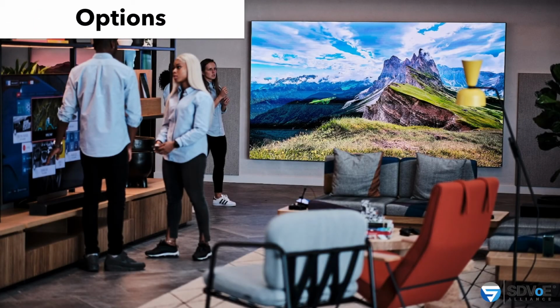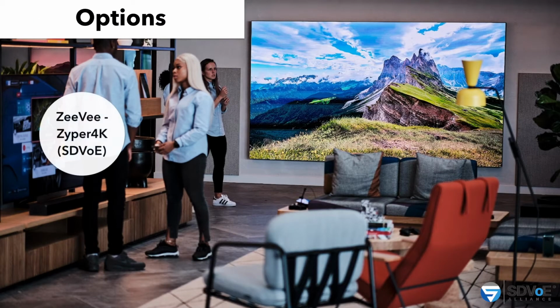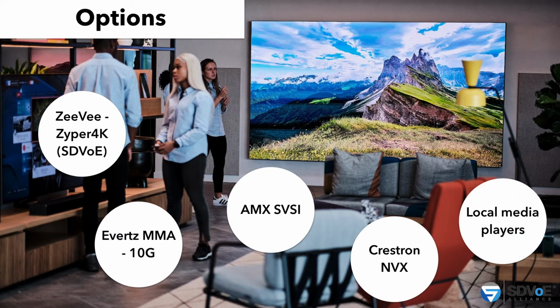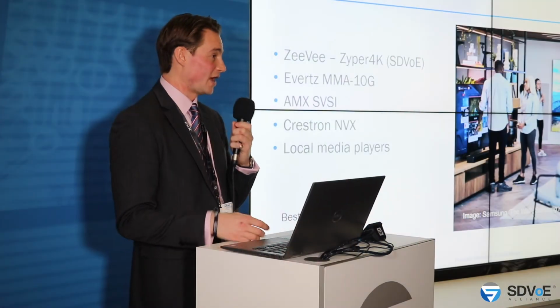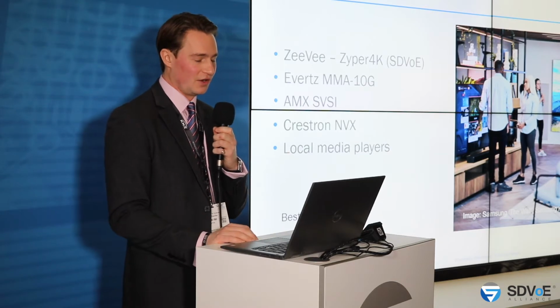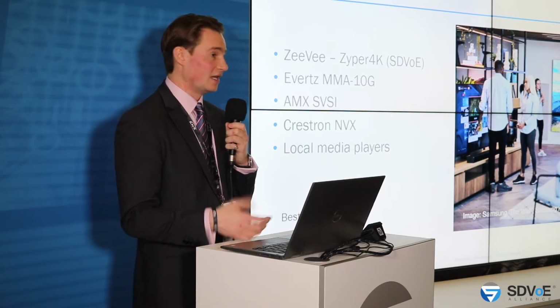So the consultant and Snellings looked at a variety of different options. As you can see here, we were in the mix along with Evertz, AMX, Crestron, and they were looking at just local media players in themselves. But essentially, we needed the ability to send uncompressed HDR10+ across the network. And solutions such as SVSI and NVX from Crestron are compressed. With compression, you get artifacts, you get added artifacts, and you also get increased latency. And that was a no-no from day one from the client. So really it allowed Zyper 4K to be a leader with that.